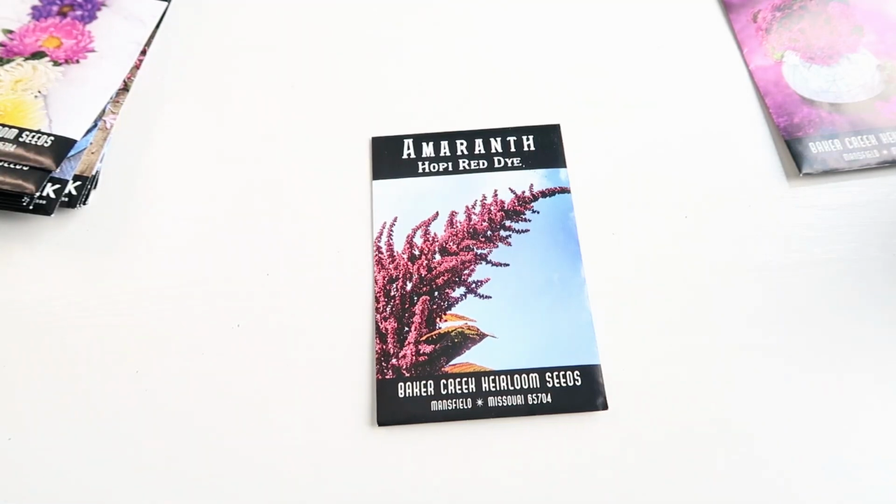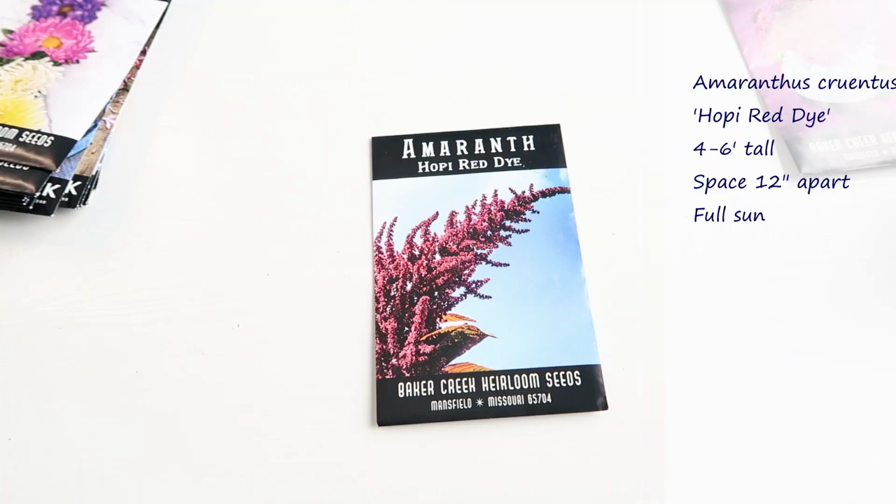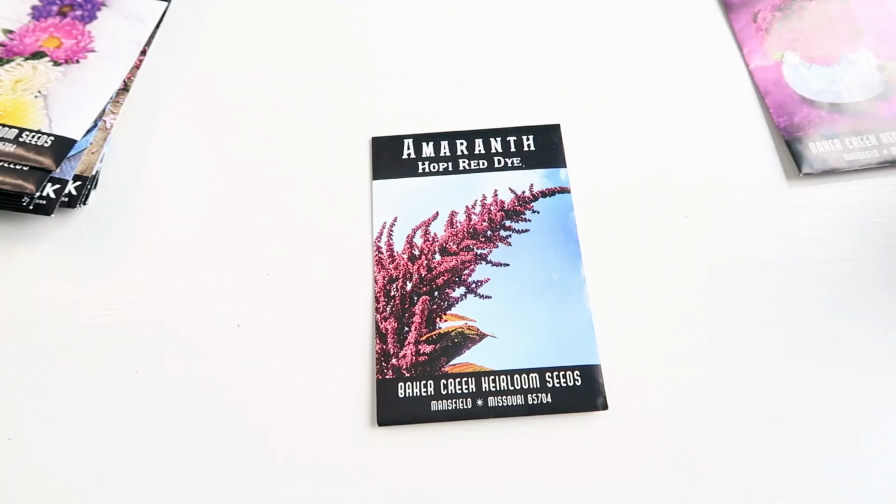This Amaranth reaches about 4 to 6 feet tall, and it has deep red flowers, and apparently you can use that as a natural dye, if you dye yarn or fabric or something like that. They say you can also use it as a natural food dye, so that's interesting as well.